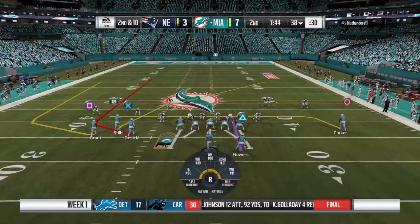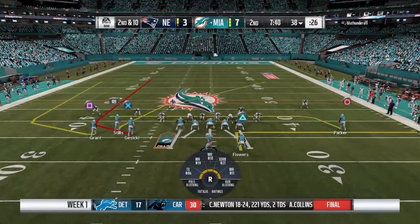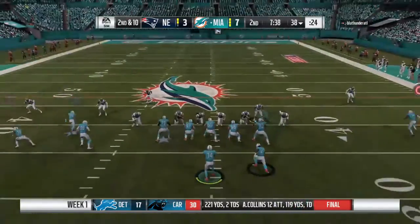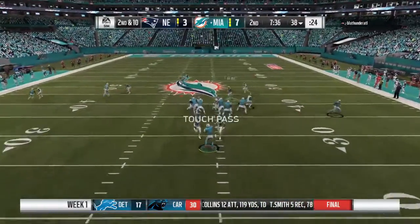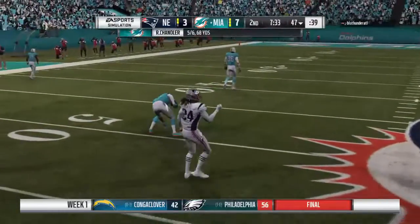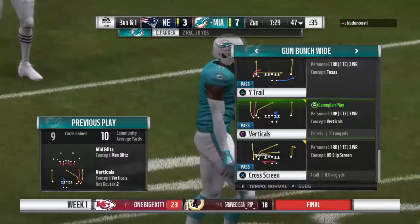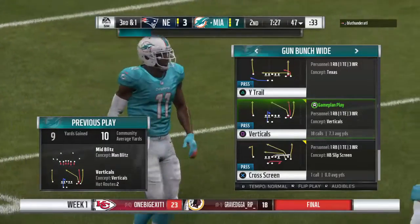Detroit! Detroit! To throw on 2nd down, Chandler. And over the middle, this is Parker, and he'll go down right around the 47 this time. And they'll get 9 there as that sets him up better for 3rd down.